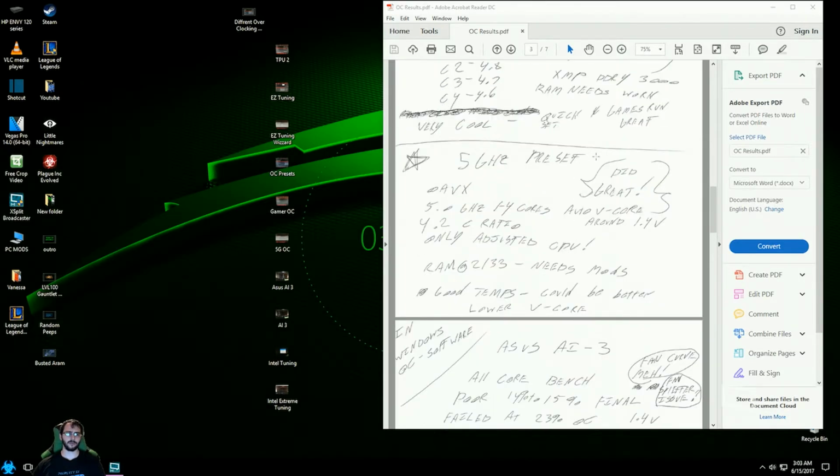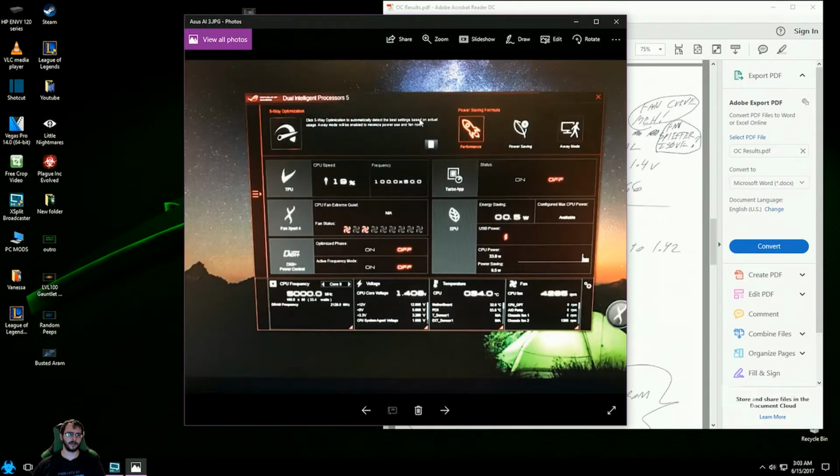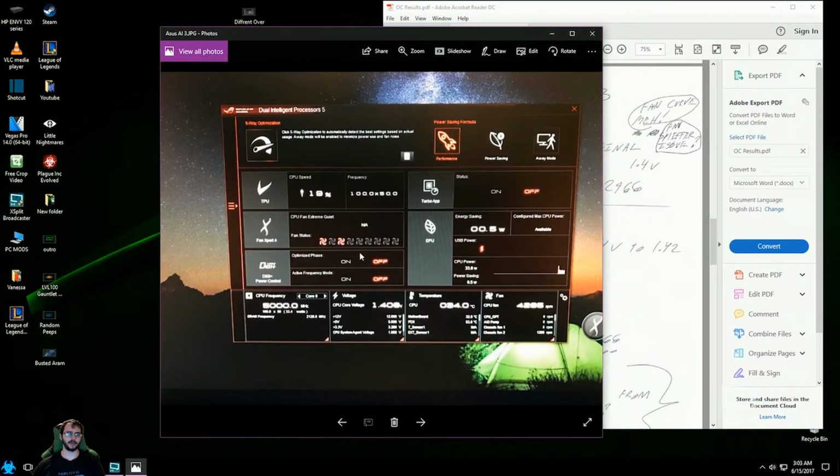So now we're going to be going into overclocking in Windows with Windows software and talking a little bit about that. So we're going to be talking about the Asus AI Suite 3, or Suite 3, whatever you want to call it. It looks something like this. And this one is pretty interesting. It comes with the Asus motherboards. You can just download it from the site if you don't have it.